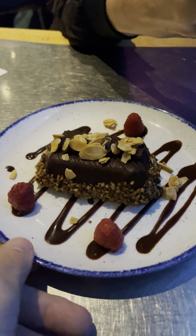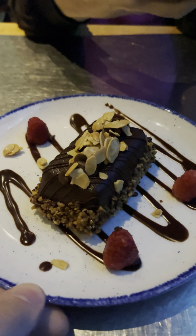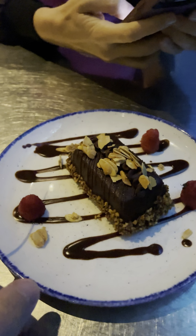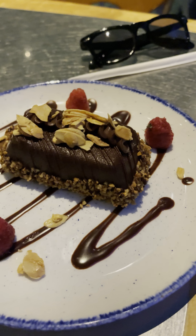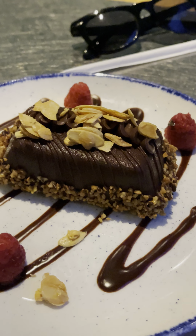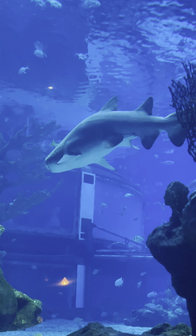Oh, this looks filling and more nuts. Looks good. Oh, good enough for two. Considering this looks so good, we are going to have to cut this in proportions now before we begin eating. Also, the fish might like it too. That shark is slow.